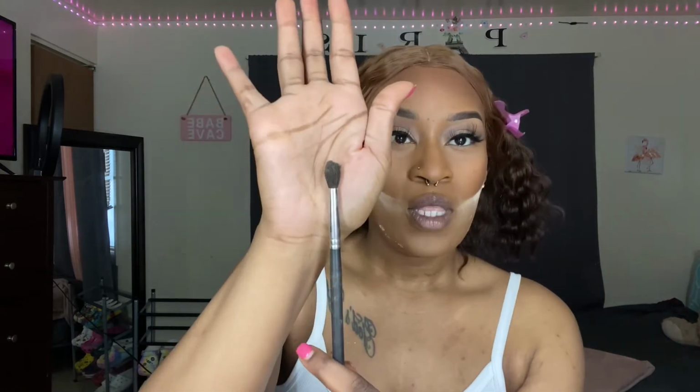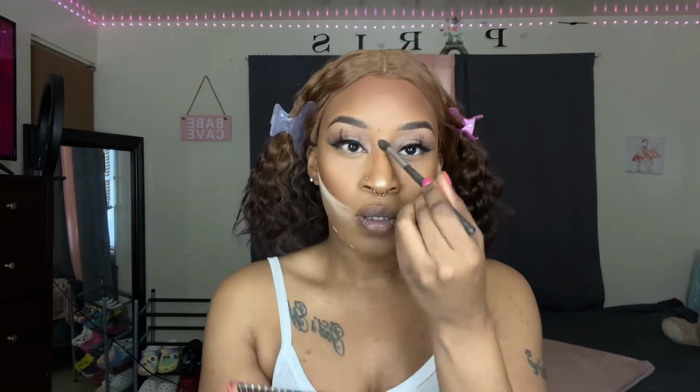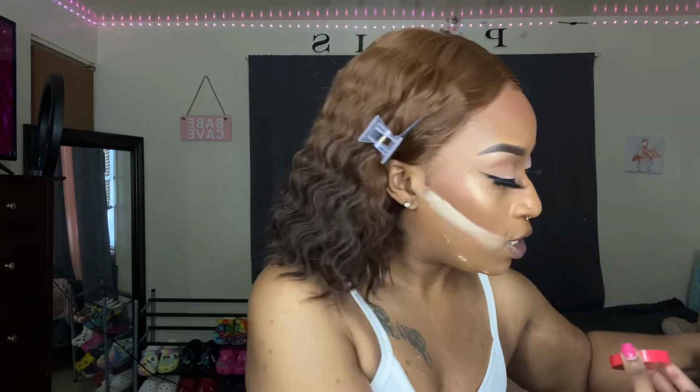What brush is this? This is the Morphe 330 brush. I've been using this brush lately to put on my highlight, and I really been liking how it's been laying my highlight, like, period. Powder. So I like to put it on my brush and then spray it, and then I just like to apply this to like the center parts, like right here.